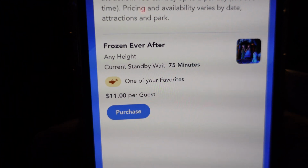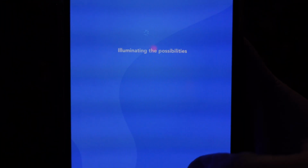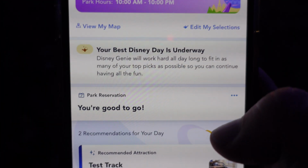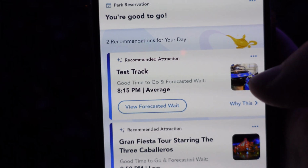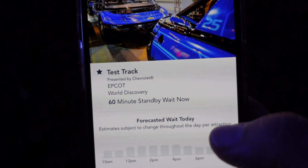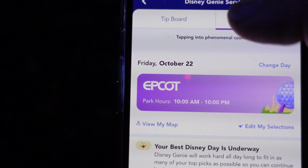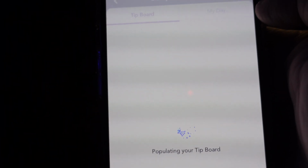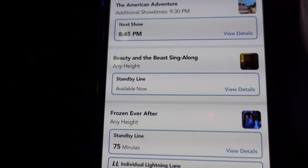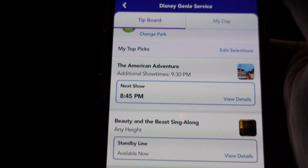And Individual Lightning Lane, is Frozen Ever After still up? Nope, I don't want to do that. And I don't want to do Genie Plus tonight. I just want to see what this suggests. So it's saying Test Track is what I should go to. 8:15 would be about the time to go, but let's see what the tip board says. Okay. Ooh, standby for Frozen is 75 minutes. So we may just be catching shows tonight.